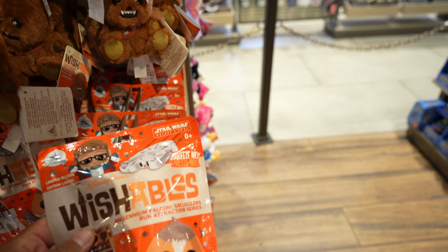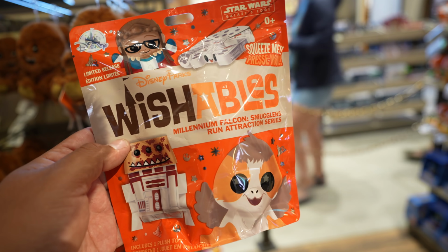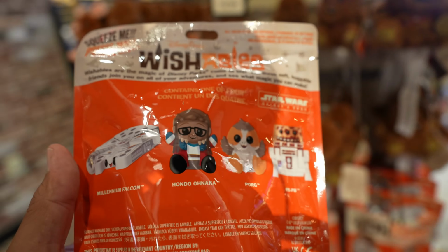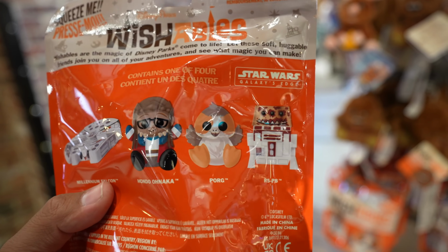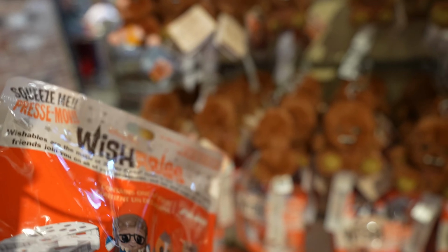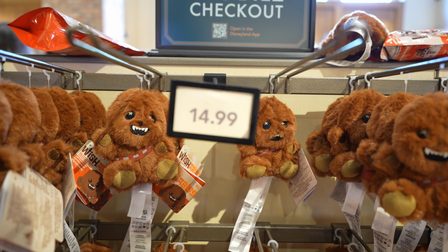Here's a look at the packaging. Millennium Falcon Smuggler's Run Attraction Series. So here's a look at the ones you guys can get. You can get the Millennium Falcon, Hondo Ohnaka, you can get a Porg, and R5-P8. And in case you guys are wondering, these are $14.99.